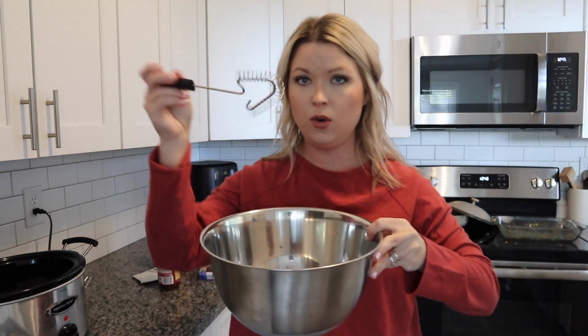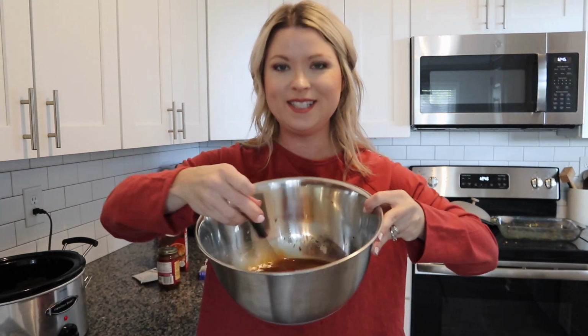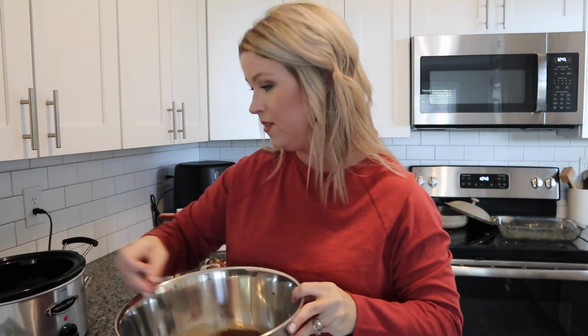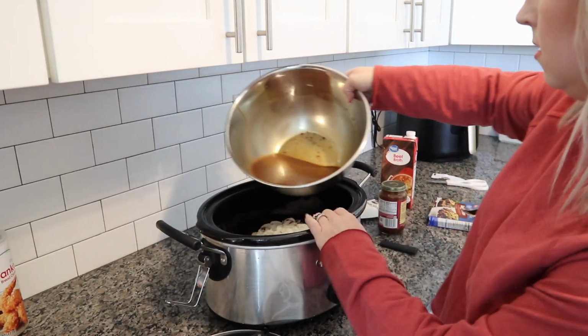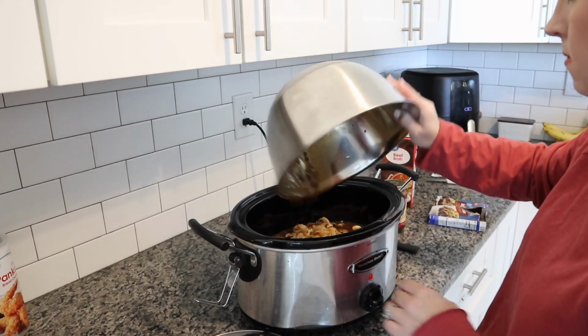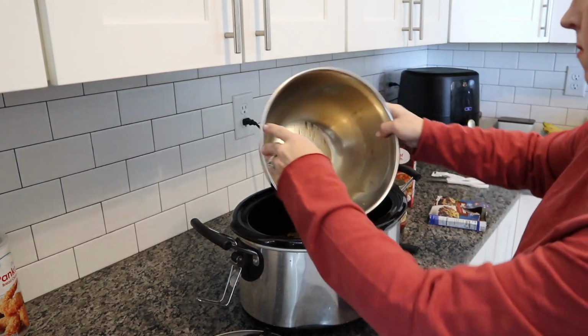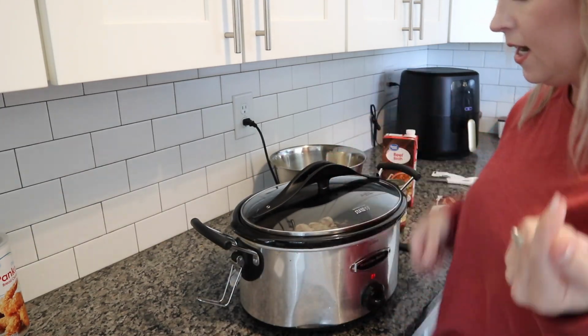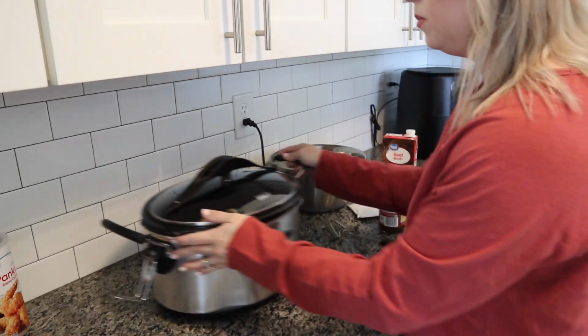And I'm going to take my little whisk, and I'm going to whisk this up. I'm just going to pour this all over the top of these beef patties. Dump that in there. Alright, and then I'm going to cover this. I'm going to cook this on low for the whole day, and I'll share a little bit later what I decide to put with it.